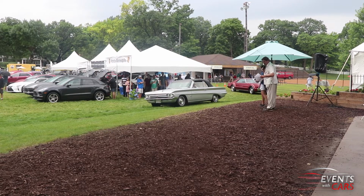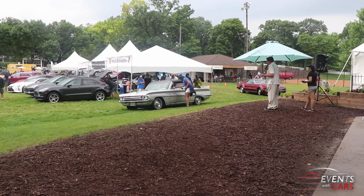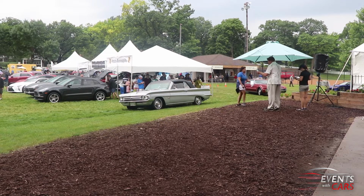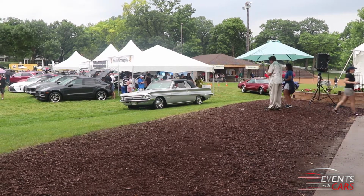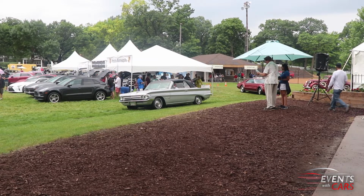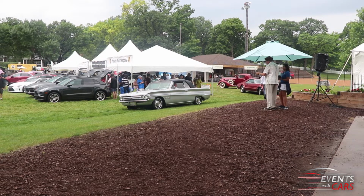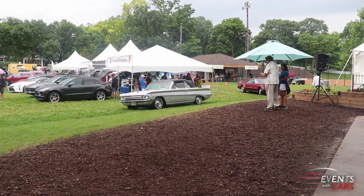Outstanding in class, American production, 1960 through 64, a 62 Oldsmobile Jetfire F88 convertible, V8 power, 2-barrel carburetor. Is this one turbocharged? The rare option turbocharged. That's a small car with a lot of power from Oldsmobile. Jim and Kathy Noel from Bloomington, Minnesota. Congratulations. The very rare F88.